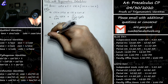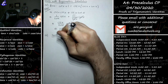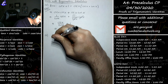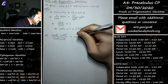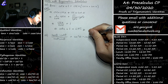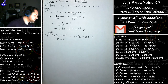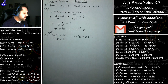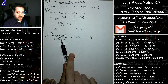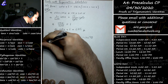We have the tangent of theta minus the cotangent of theta divided by sine of theta times cosine of theta. And we want to prove that that's equal to the secant squared of theta minus the cosecant squared of theta. Okay? So we want to prove that that's the case. Just like before, there's a lot more going on the left side. The right side, it would be tough to see how you can progress with that to make it look like this. Typically when you have a fraction, it's easier to say, how can I simplify this down to make it look like that? So let's start on the left-hand side.